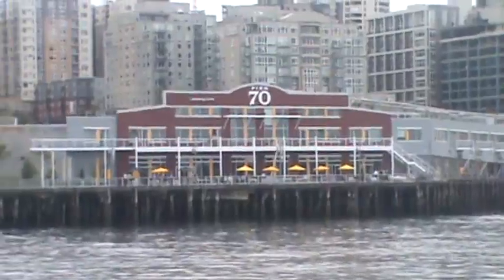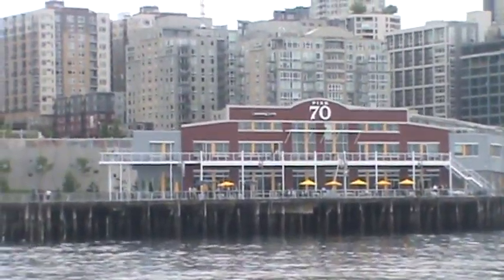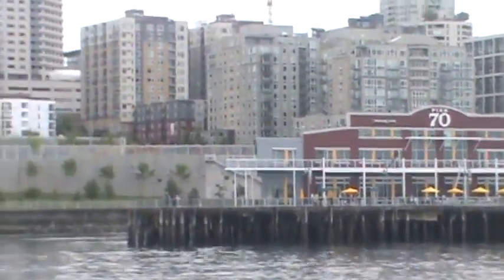The building with green letters and white trim around it is the Seattle Aquarium. This is shown over and over again if you watched The Real World Seattle.